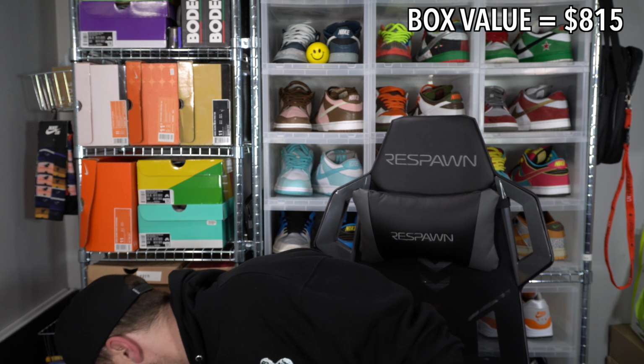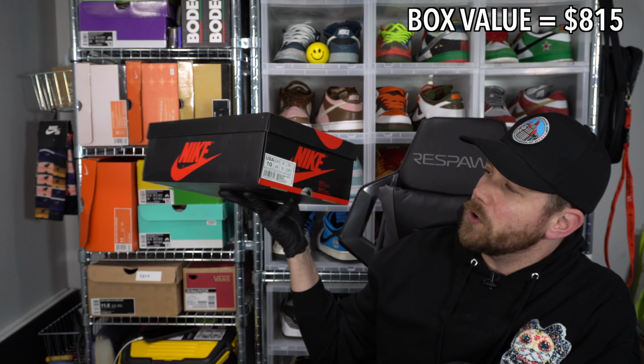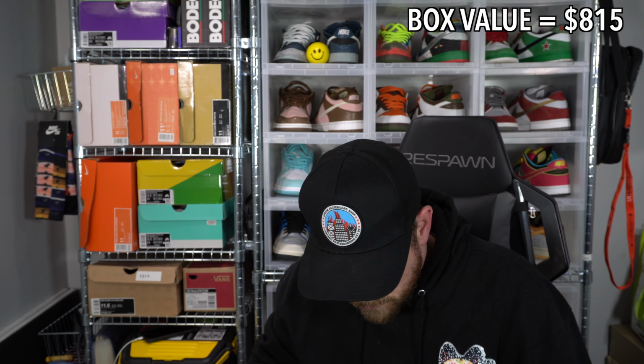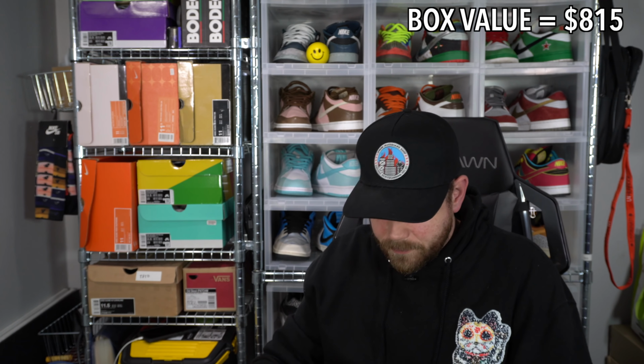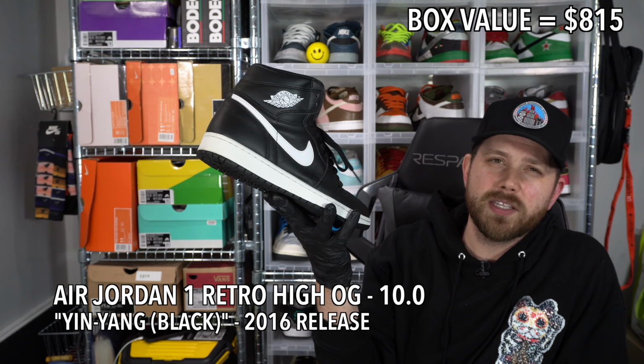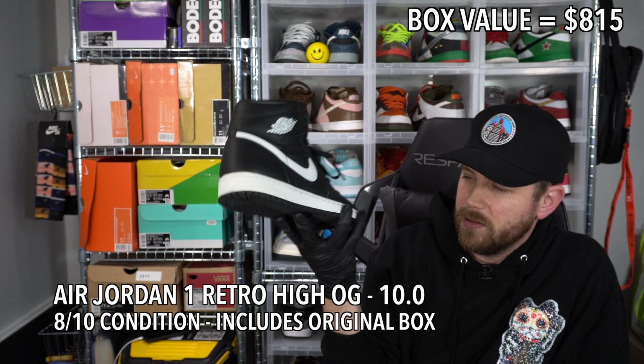It's a Jordan 1. Always want to leave that for last. It's a size 10 Air Jordan 1 Retro High OG, and it's a pretty good one too. These are worn, good shape though. A little bit of star loss, a little bit of heel drag. This is the yin yang pack. There's the black one with a white swoosh and a white one with a black swoosh. Obviously this is the latter.